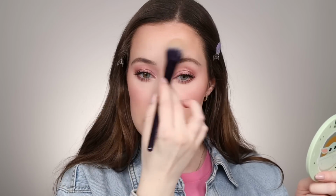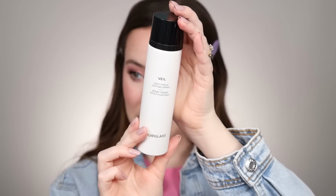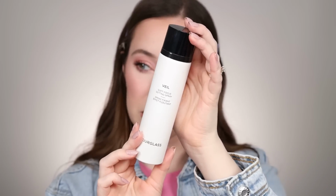And let's go ahead and kind of use it to blur out the center of the forehead too and the chin. Like that. Okay, we're gonna do setting spray now. And I found this in my collection. I haven't decluttered setting sprays yet, but I did reorganize my beauty room and discovered this or rediscovered it and was like, wait, I used to use this all the time. The Hourglass Veil Soft Focus Setting Spray.